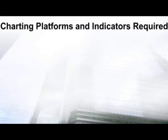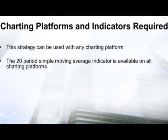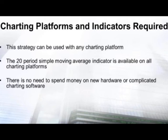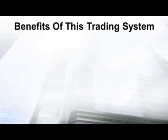Now, what will you need to trade this setup? I mean, the short answer is not much. This strategy can be used with any charting platform, okay? Any charting platform that has a 20-period simple moving average indicator is all you need, and I've yet to see a charting platform that doesn't have it, so any platform will be fine, okay? There's no need to spend money on new hardware or complicated charting software, and if you're viewing this webinar, you already have all the equipment you need, okay?